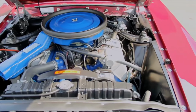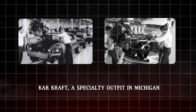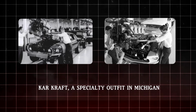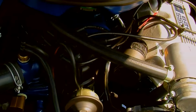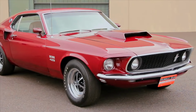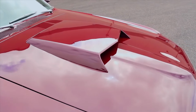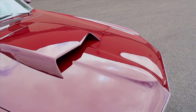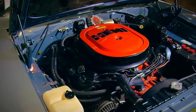Fitting the massive 429 engine into a Mustang wasn't a simple task. Ford turned to Carcraft, a specialty outfit in Michigan, to help modify the car's front suspension to make room for the oversized engine. These modifications were essential for handling the sheer size and power of the 429, and they transformed the Mustang into something truly special. The Boss 429 was more than just a Mustang with a big engine. It was a precision machine built with one purpose: to win races.